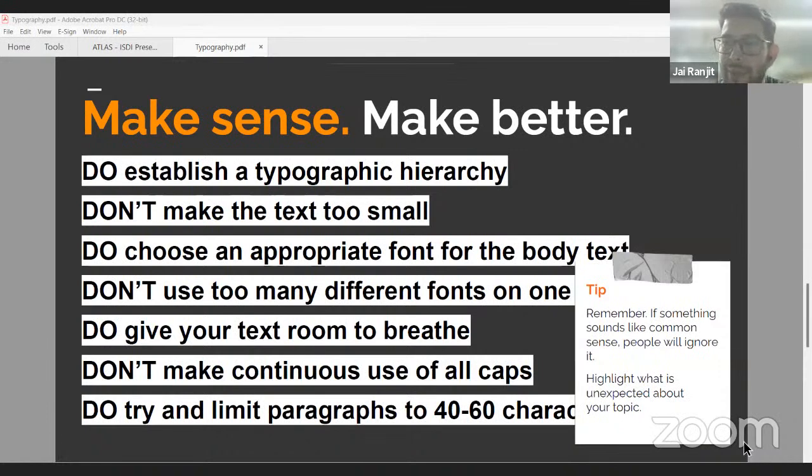So it becomes easier to work with, easier to type out, easier to read. But more importantly, the composition on your page makes sense. The hierarchy becomes more accurate. You're able to flow through it much smoother. And that's another reason why we have the next point here. Do give your text room to breathe.